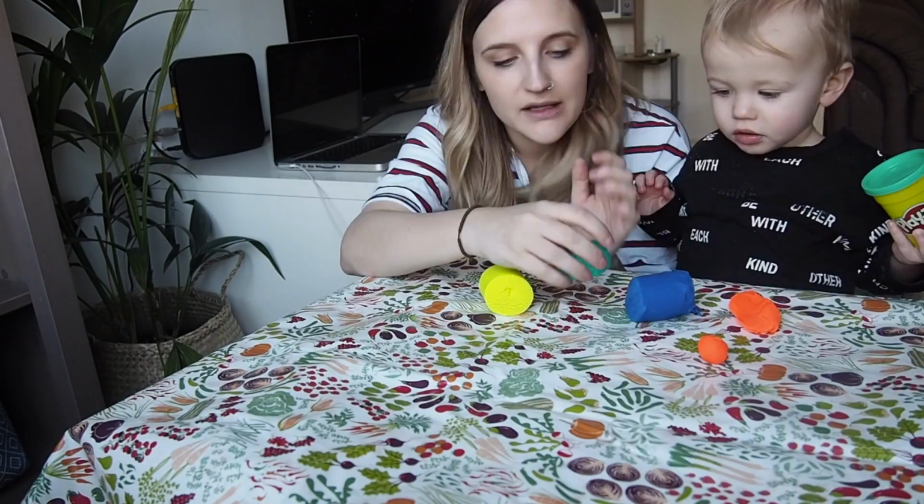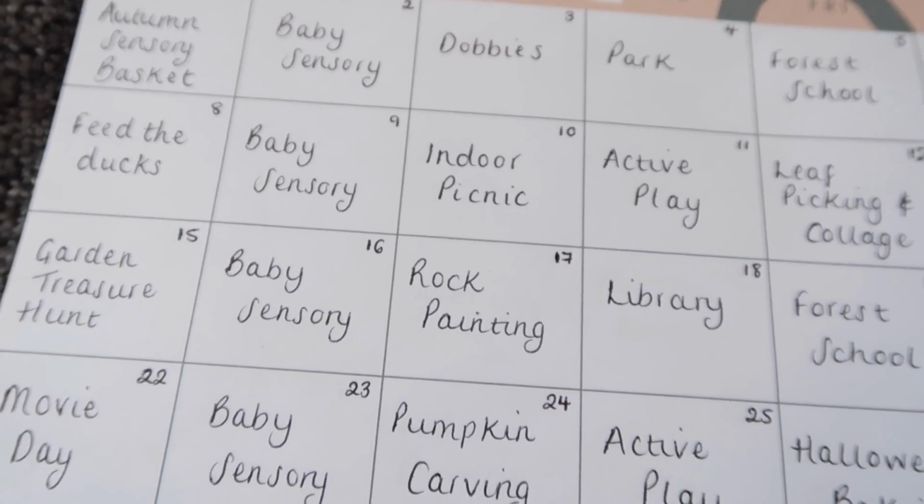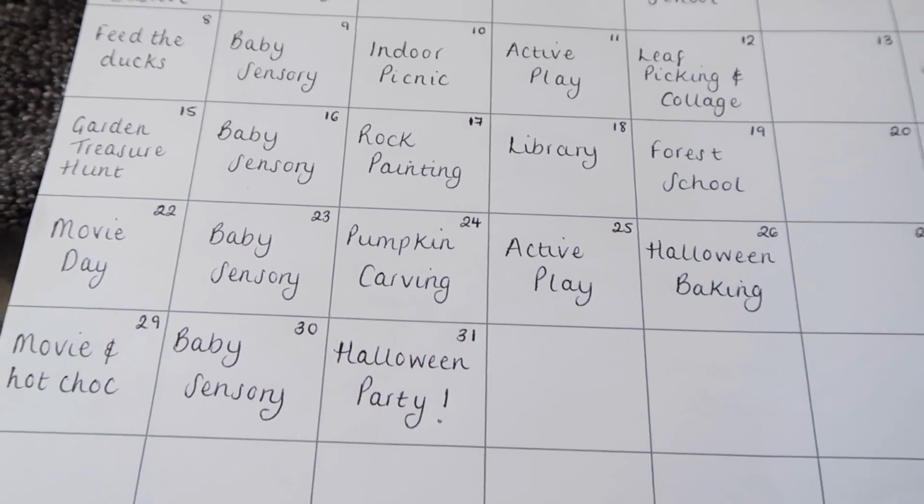He's not the biggest crafter, I must be honest. At the moment, to get him to sit and do an activity is quite difficult. He doesn't really engage in that kind of thing. He's very physical, he's very active, and so we tend to cater activities for that. But I really like the idea of doing a leaf collage, so even if I sit there and do it and he just runs around me, I will be happy with that. I think that's an activity, it counts. So I've done things like that for October and filled it out on this little monthly calendar that I've got from Kiki K.